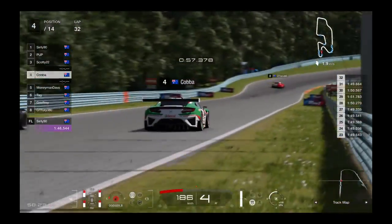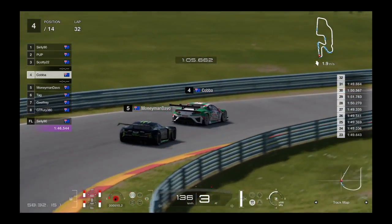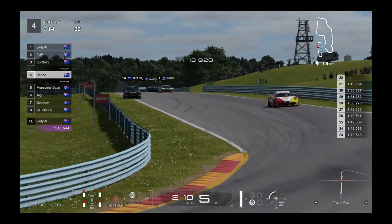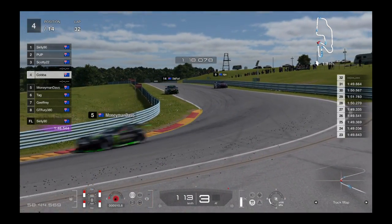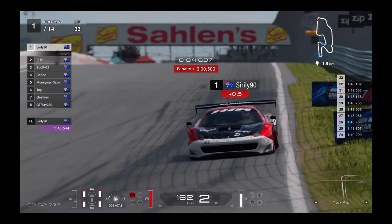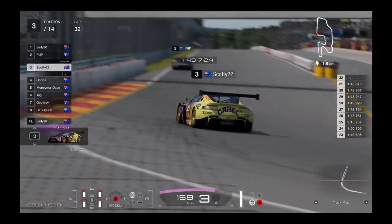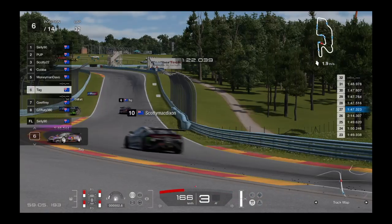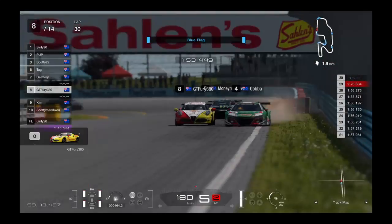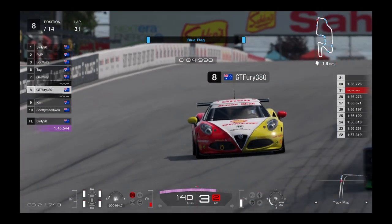Oh, Cobber goes wide up into the grass and the wall. So Cobber low on fuel. Moneyman likewise. Old Fart pulls over. Kim goes through. So Surly picks up a penalty. So this must be the last lap. Everyone low on fuel here. Jeffrey's through. Cobber and Moneyman coming through, just get out of the way.